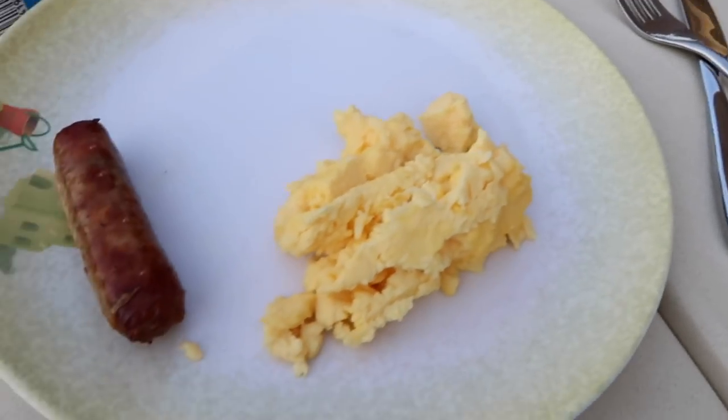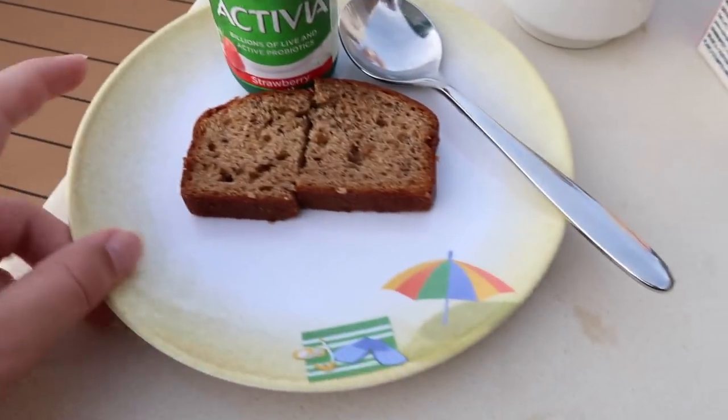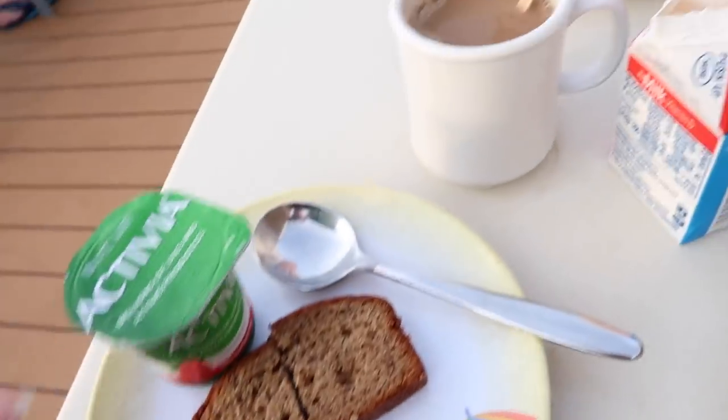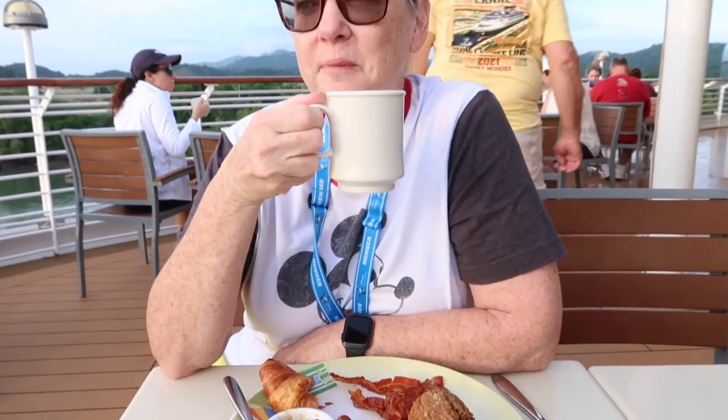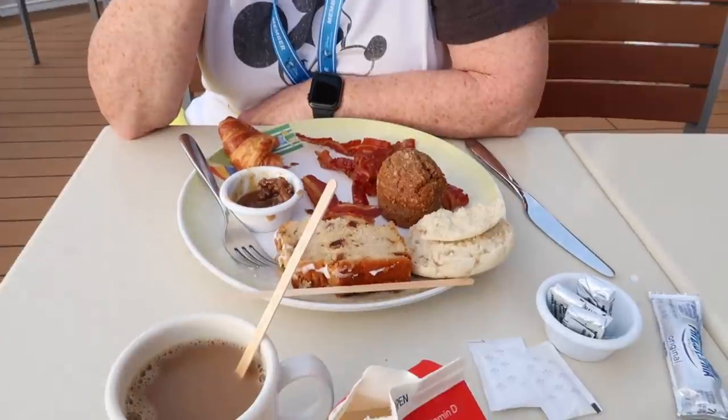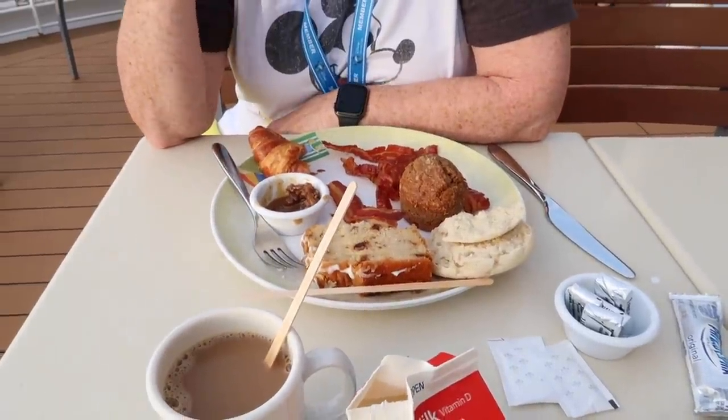Starting with some breakfast, I have scrambled eggs, a sausage, some banana bread. I already ate my yogurt and some plain old regular coffee that's not very good. We'll get some better coffee soon. Mom's got a whole big plate of yummy looking goodness.